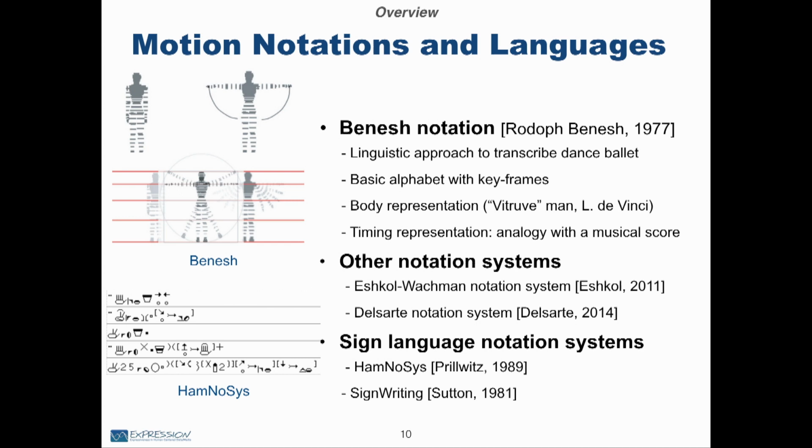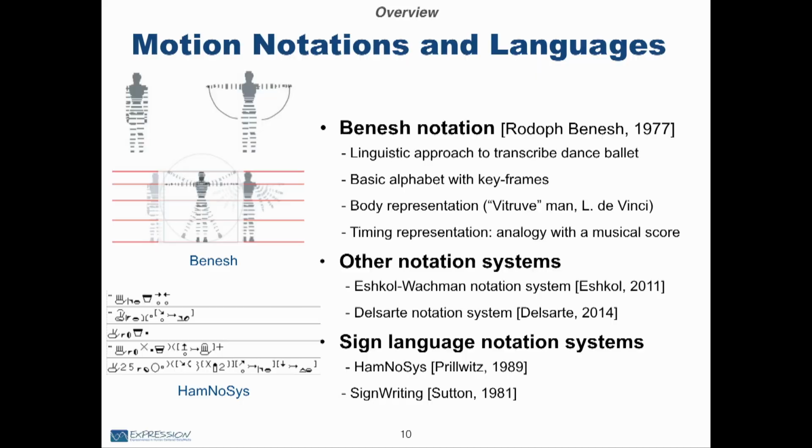So we are very close to people doing animation, pioneers, people coming from the animation of skeletons. The body representation is inspired from the proportion system of the human body. And the timing representation is very analogous to a musical score. So, like in Laban notation, the timing information looks a little like the musical score timing.